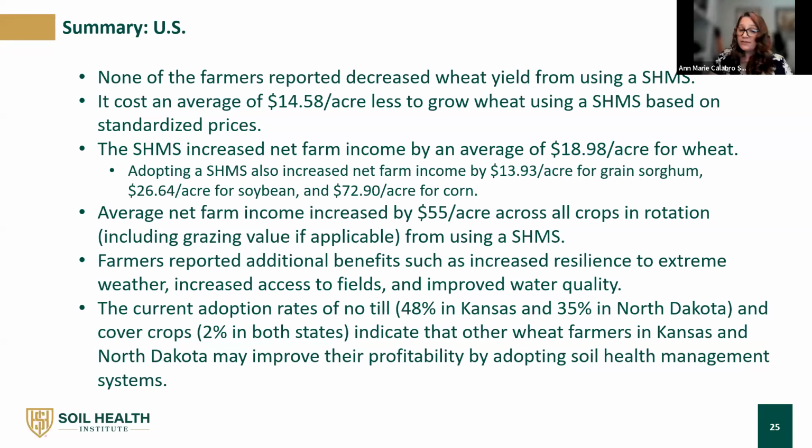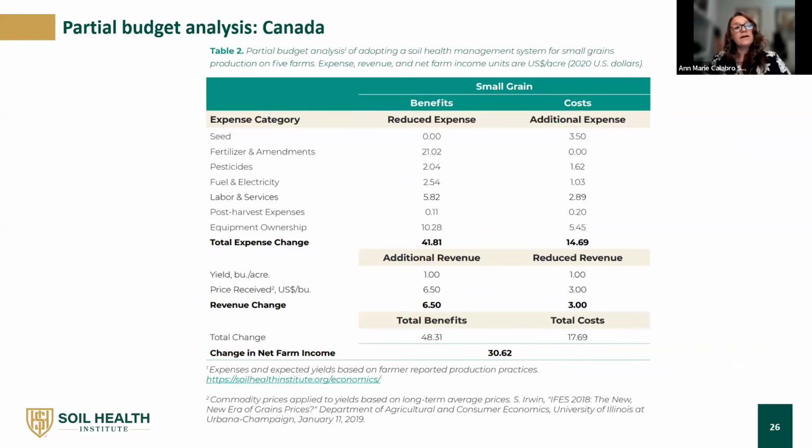Other associated benefits reported were resilience, field access, water quality, and increased soil organic matter. And finally, adoption rates indicate that wheat farmers in this region may improve their profitability by adopting a soil health management system. Now we can go ahead and look at the farms in Canada.